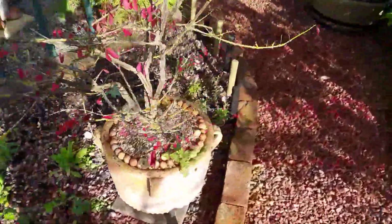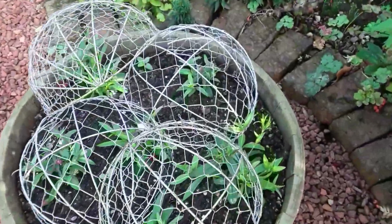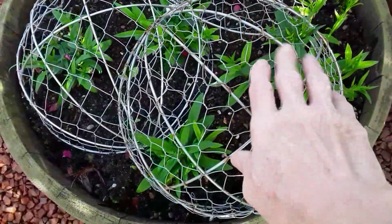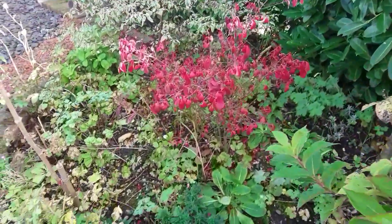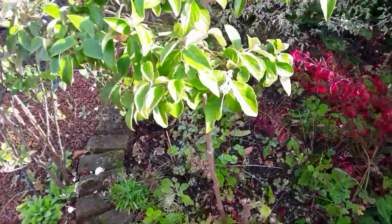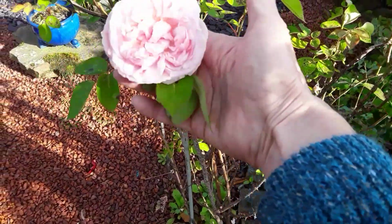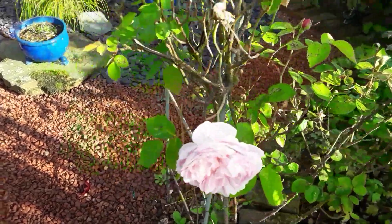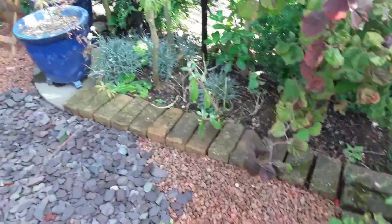Excuse me, the gravel under my feet. That's the other one. That's to stop the cats getting in there. Those are the little box balls. That already, see? You can see a difference. And yet, look at this. We've still got a rose out. That's a scented one as well. Can't believe it. So what's my husband Keith been doing? Let me just show you.